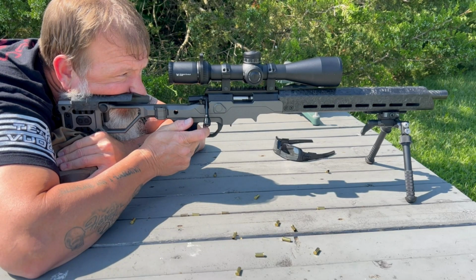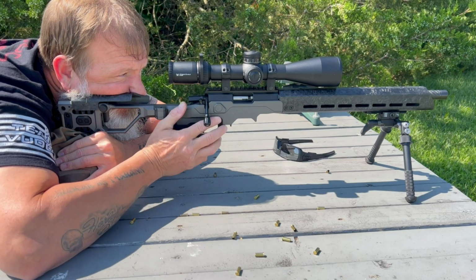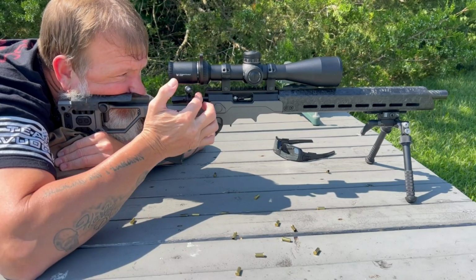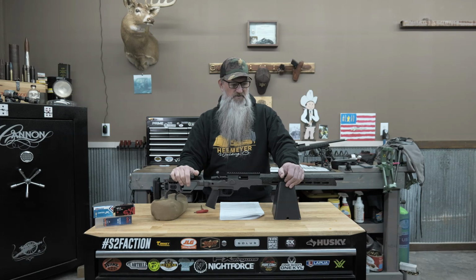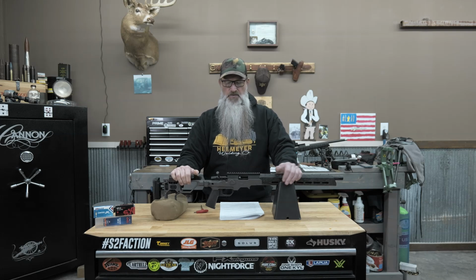The rounds previous to that would all eject just fine, because that round would come out of the chamber and ride on top of the next round that's waiting to go into the chamber, and then the ejector would hit it, and it would eject out of the rifle just fine. So we had an issue with that.